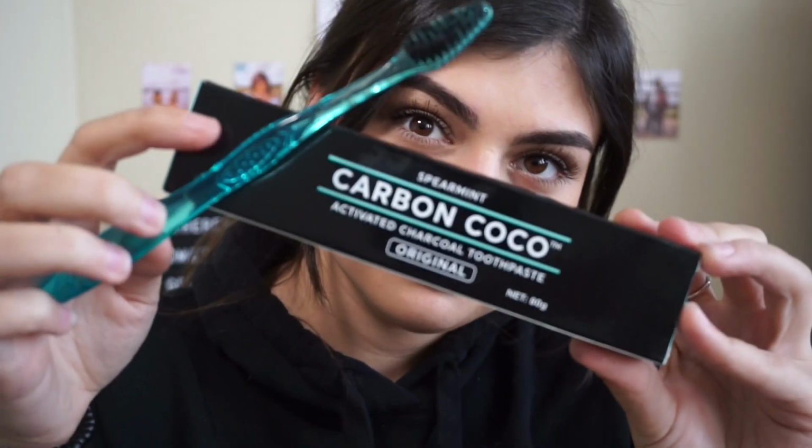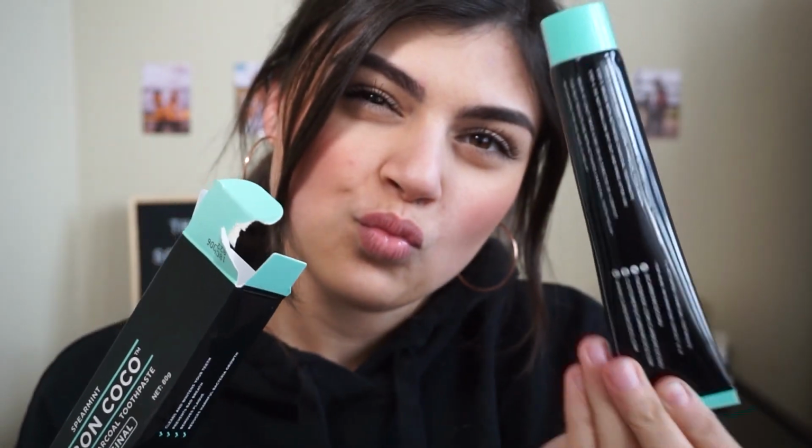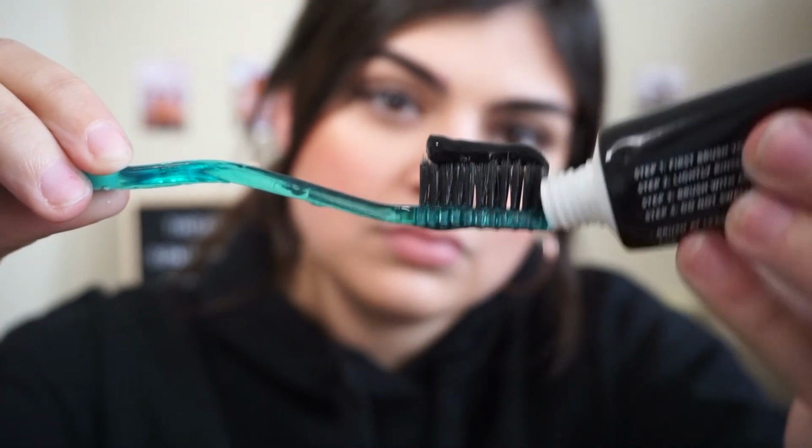This powder has absolutely no taste at all. Then you're gonna brush your teeth with the activated charcoal toothpaste for 3 minutes. This is in spearmint, so it'll definitely make your mouth feel very fresh and cool, which is always a great feeling. So just brush your teeth like you normally would. And once the 3 minutes is up, you're gonna obviously rinse. And you should be able to notice that your teeth are whiter.